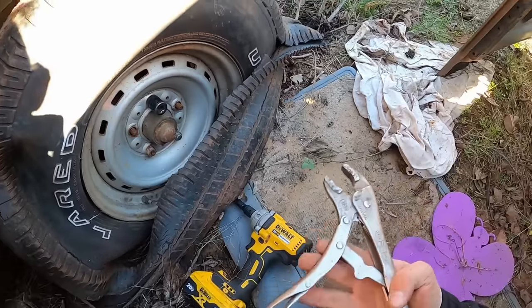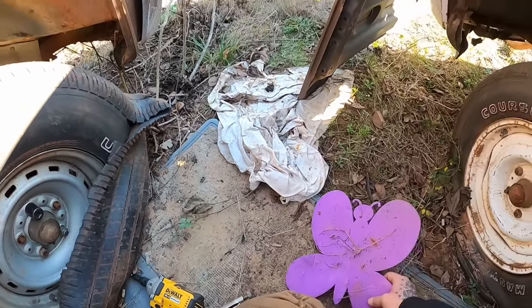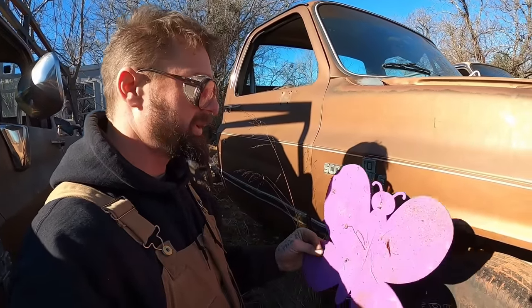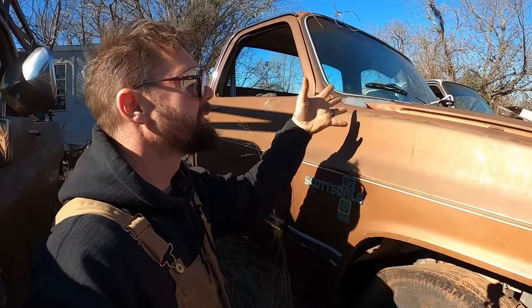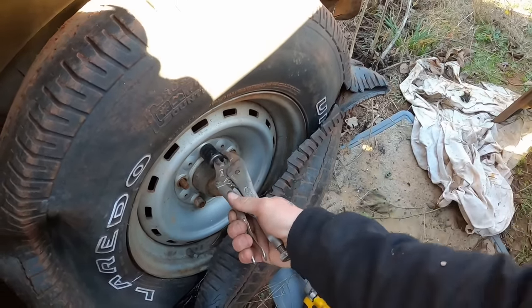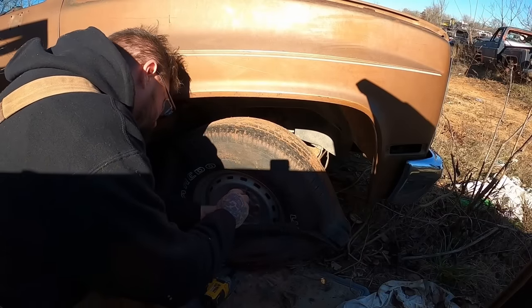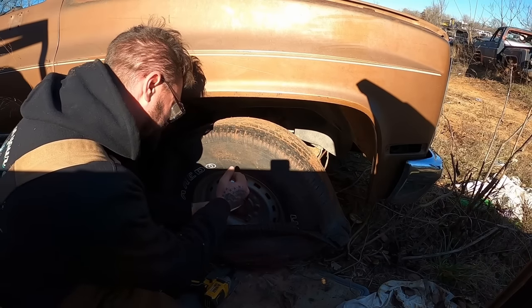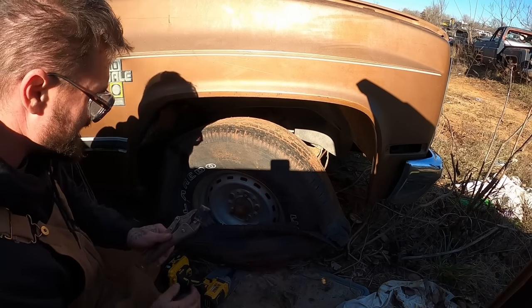Let's see if we get the locking pliers on. Oh, a butterfly. Perfect representation of our green truck over there. Right now, she's ugly in her cocoon, but one day she may emerge a beautiful butterfly. Hi-ya! Oh, that was a good one. All right. Yes, sir.